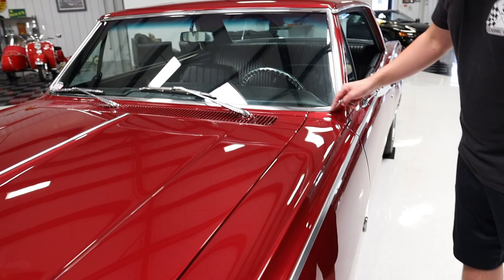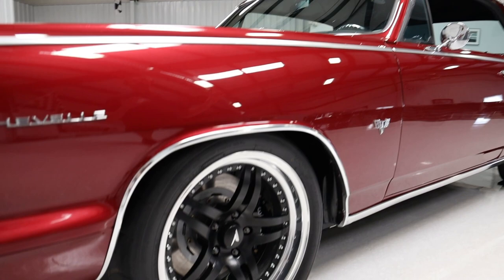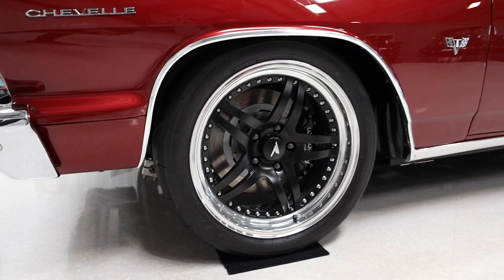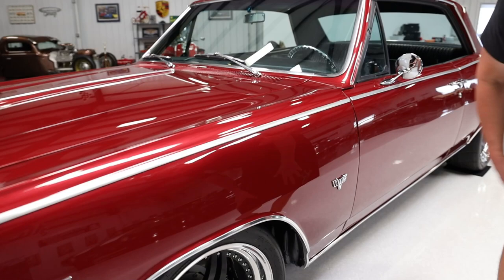This was actually restored. It's not reproduction parts. But let's talk about these wheels quick. So first thing that we did with this car, again, it has a Swartz chassis underneath it. So we wanted to give it the perfect rake, which I think the guys in the service department really accomplished. Obviously, you got your Chevelle emblem here on the front. You got your little cross flag emblem here on the lower portion of the driver's side front fender.